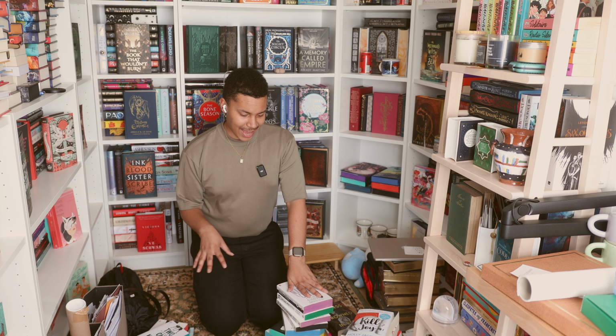It's weird looking at all of these young adult books now because some of these were books that I read as a kid, and I've kind of grown out of young adult a little bit, but there are still some books sometimes that are crossovery or relatable to me that I still love to read.